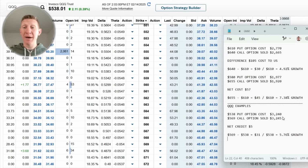Okay, now that's better than what we saw up here with the S&P 500, right? 4.92% with the at-the-money protection versus 5.76% growth right here. So let's try another example and say it's okay with us if we lose 5% of our value in any given year. So we're going to place our protective put option at 5% below the current market price.